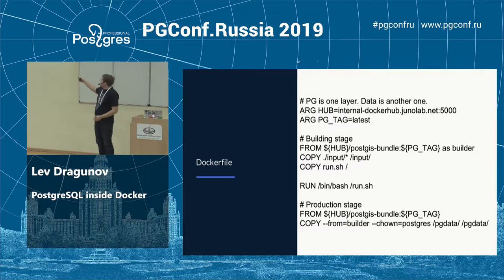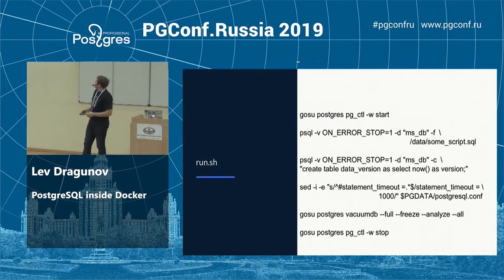And in the second stage, we do the same thing again. Take the raw light image, which was initially PostgreSQL, and just roll PG data over it. So we have one layer of inputs, which will not be rolled over in the following instances. You already have them on the service, and then for the next layer with data, you just place PG data on your service. In general, it worked in our case and was up and running very fine.